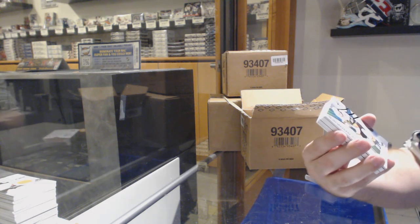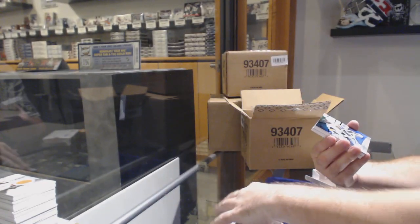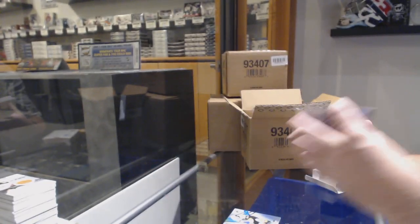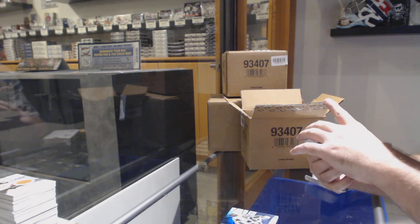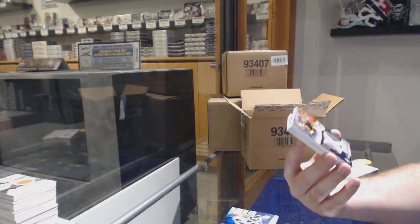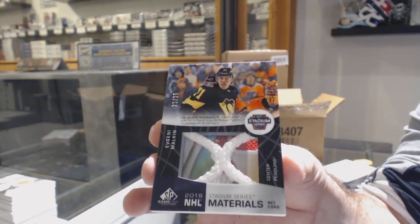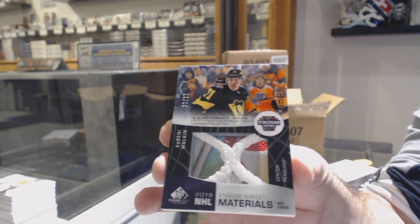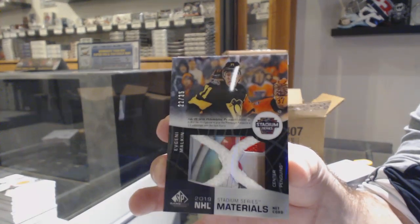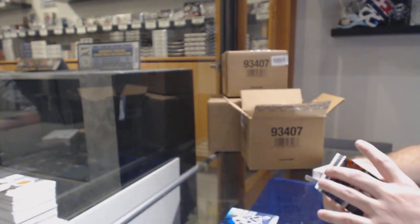We've got number 298, Nicholas Hag, rainbow. 275, Marc-Andre Fleury, rainbow. We've got a Stadium Series Netcord, number 35, Evgeni Malkin. Number 35, Stadium Series Netcord. That's pretty sweet.